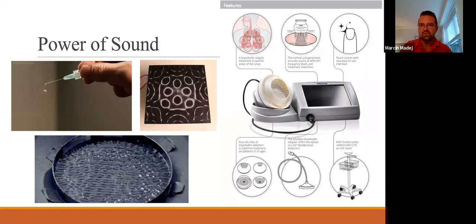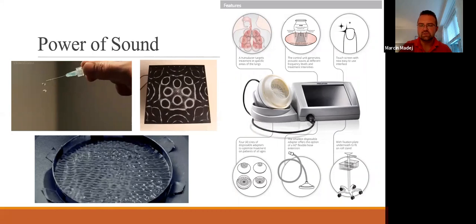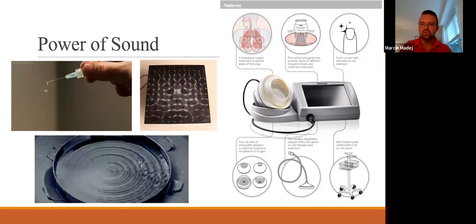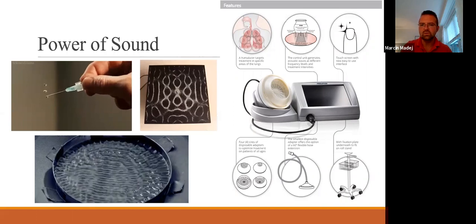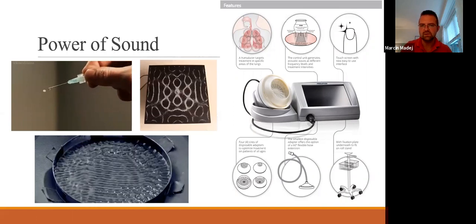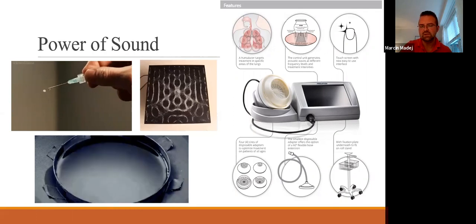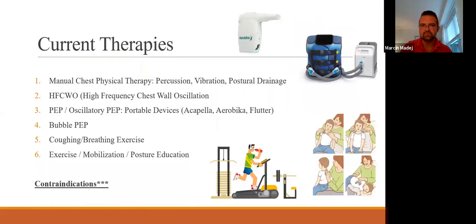The device itself has a touch screen. It utilizes positioning from lower lobes to middle lobes to upper lobes, different size heads, and a portable monitor. Overall, the unit itself is small and can easily fit into an ICU room. And the change of the head, it can stay in a patient's room, depending on the one that we use.